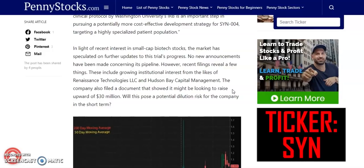However, recent filings revealed a few things. These included growing institutional interest from the likes of Renaissance Technologies LLC and Hudson Bay Capital Management. The company also filed a document that showed it might be looking to raise upwards of $30 million. Will this pose a potential dilution risk for the company in the short term?